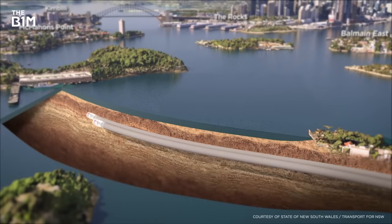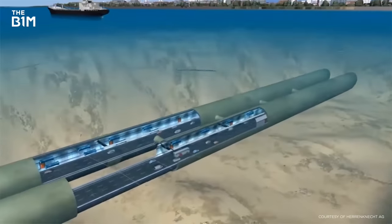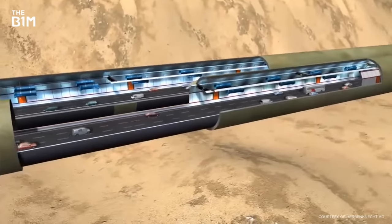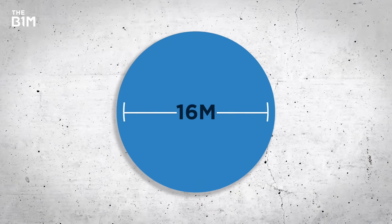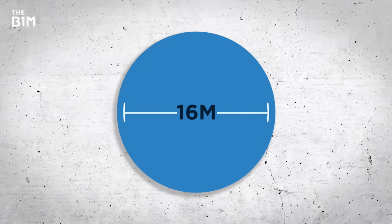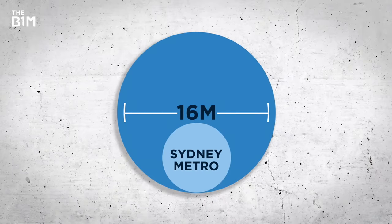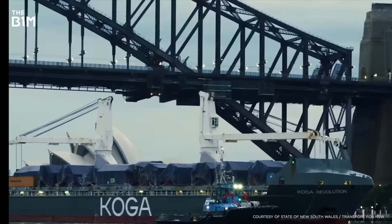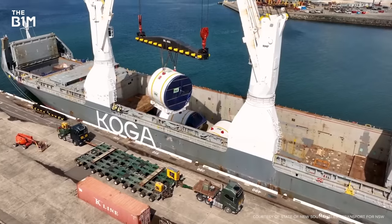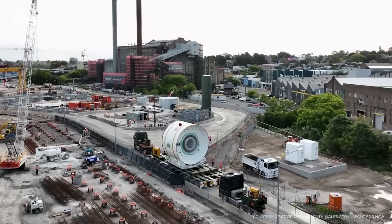But before you roll your eyes and think the most exciting part of the project has been taken away, these are no regular TBMs. To dig holes big enough for a six-lane highway, that's three in each direction, these machines are going to be a whopping 16 metres in diameter. Compare that to the TBMs used for the Sydney Metro, and you can see just how huge they really are, similar to the ones building Melbourne's Westgate Tunnel. Like with the Metro, they'll arrive by boats in large pieces before being taken to the launch cavern, where they'll both begin their journey under the harbour.